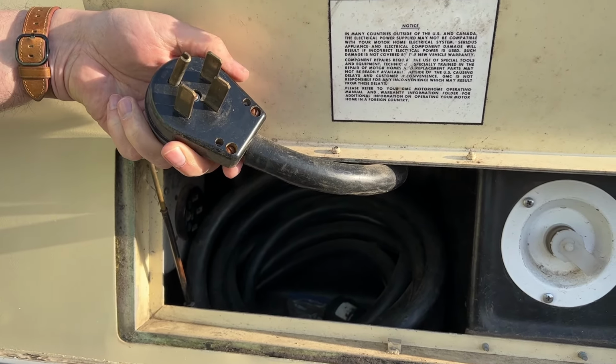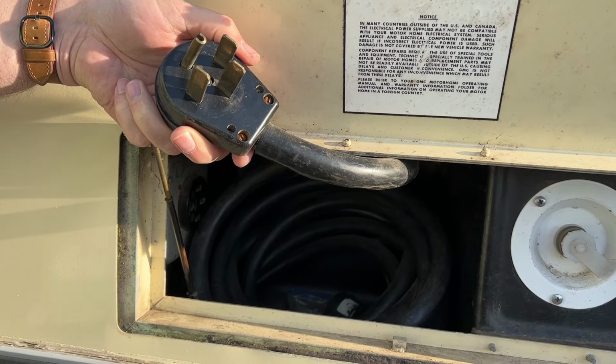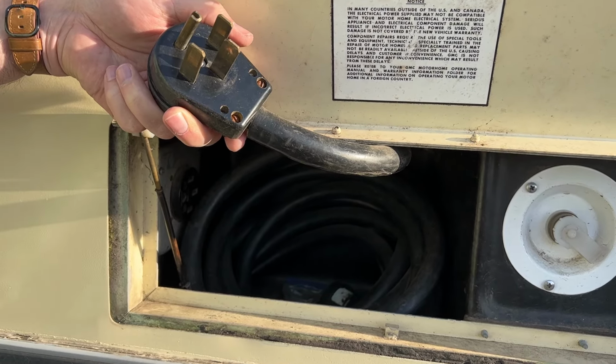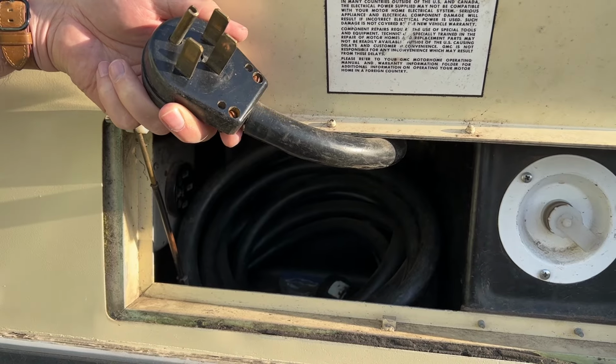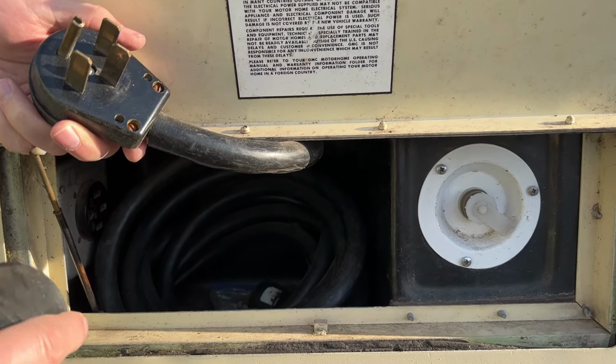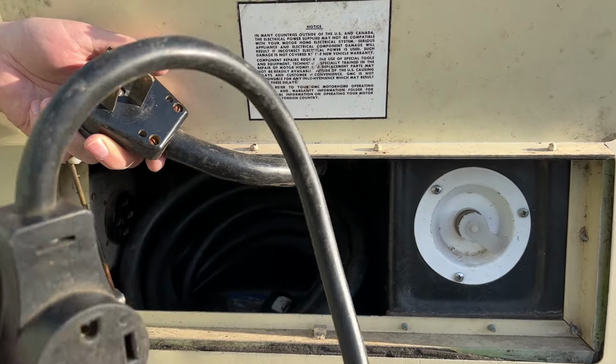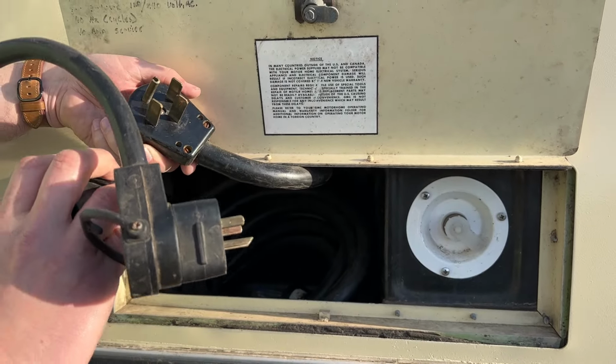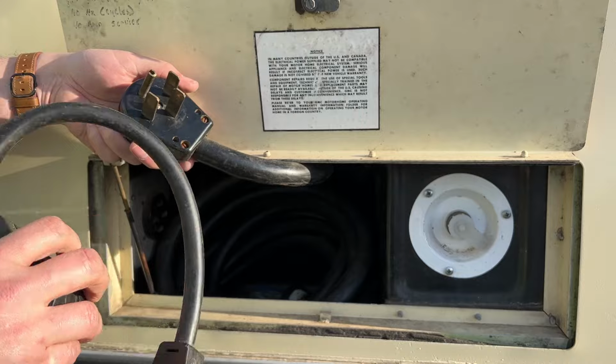So, we have replaced the air conditioner. We have just one unit up top. If you have an electric water heater, if you have two air conditioners and you're using lots of power, maybe you need that 50 amps. When we're camping, we usually use this 30 amp connector, and then when we're at the house, we can run everything off the 20 amp.